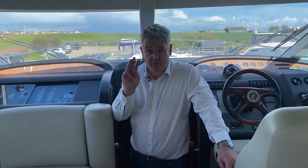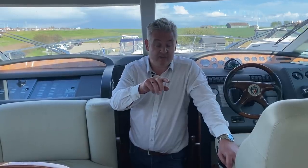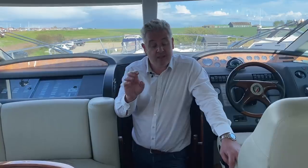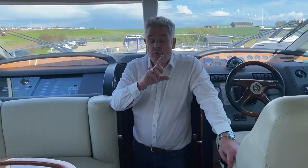So this boat has got three cabins, so you can sleep six people. It's also got a tiny little crew cabin in the back that you'd never want to stay in. You'd never want to put anyone to stay in it either. The boat is powered by 715 horsepower Volvos, which give about 33, 34 knots. It's really, really nice. Also, this boat has got a very low freeboard.